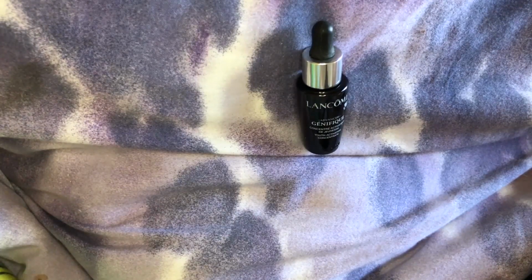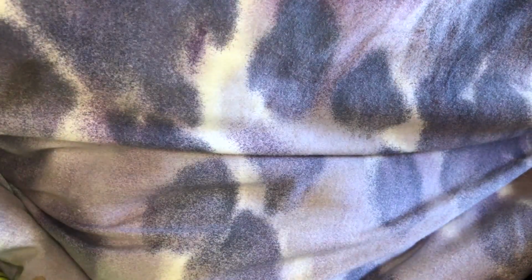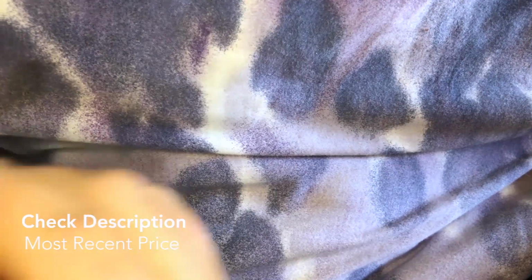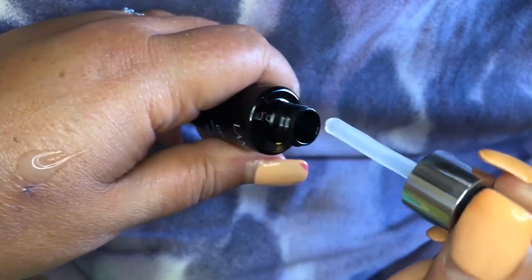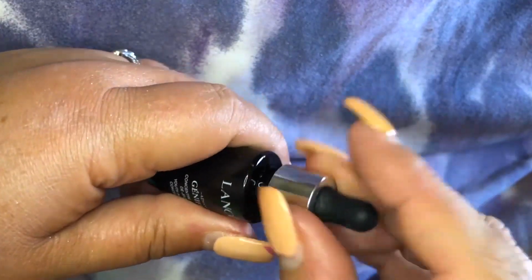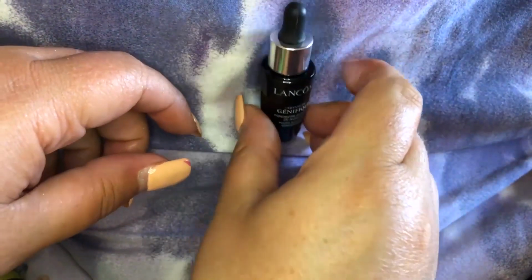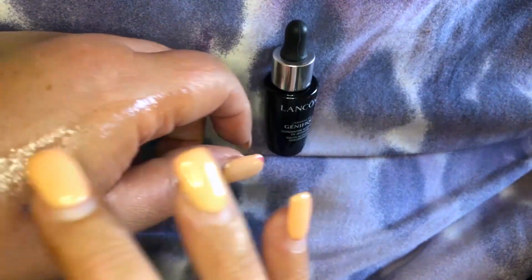It's a highly rated product online. People really love this product. I love it. It's a little expensive, but it's worth it. I'm going to swatch it on my hand for you. So it comes with a loaded dropper that gives you just enough, because you really don't need much with, especially Lancome products. You don't need much, and they are expensive, but they last.